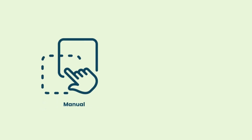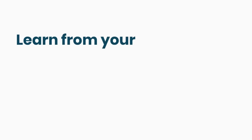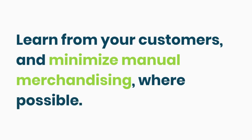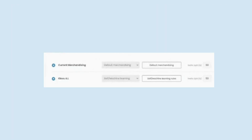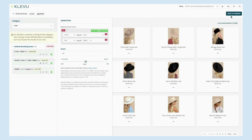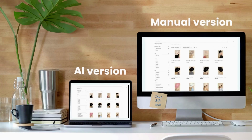Human versus machine. This scenario compares your manual marketing efforts versus the continuous machine learning of the Klevu platform. It's a great means to learn from your customers' behavior and further minimize the manual involvement of long-term merchandising initiatives. Within the Klevu Merchant Center, Klevu's AI is set as a simple test variant against the current merchandising. Continue to build and manage your category merchandising as usual. Half the site visitors will see the managed merchandising, and the other half will receive results based on the system's machine learning.